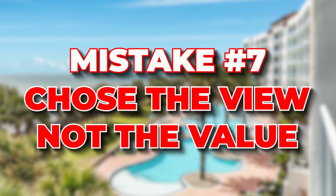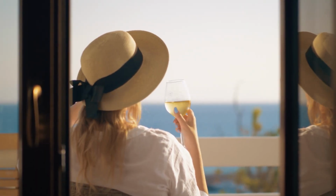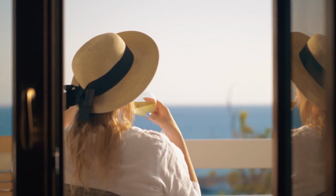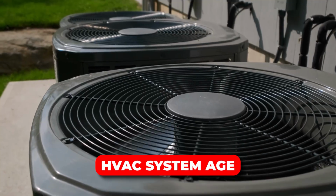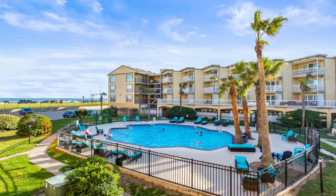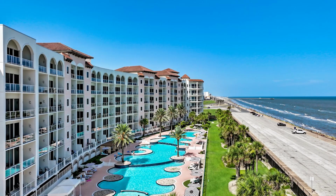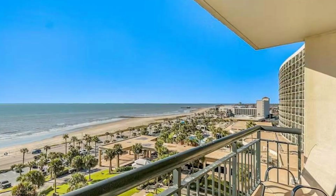I get it. The view is stunning, the wind is in your hair, you're mentally sipping rosé on the balcony, thinking, how can you spend more time right here with this view? But don't get so caught up in that sunset that you forget to check the HVAC system age, monthly cash flow, cost of repairs, seasonal rental swings. Buying a condo in Galveston is an emotional and financial decision. Fall in love with the balcony, but marry the numbers.